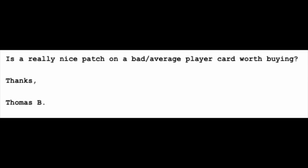This was sent by Thomas, who wrote, is a really nice patch on a bad or average player card worth buying? So, like I said earlier, that's not for me to tell somebody what you like, but if you like a card of a mediocre player with a great patch, there's no reason not to buy that, especially if you collect the team. And I actually know a lot of people who collect teams, and they focus in on really nice patches that highlight their team's uniform, and they don't really care so much about the player.